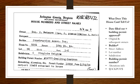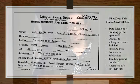So here we have the house card for the Lustron house. And remember how when I showed you the card for Broadview, it barely had any information on it? Well, this one has all sorts of goodies that I wanted to show you. And because this house dated to 1949, we have the historic paper trail and permit record for this house. So here on the card, we can see the date the original building permit was approved, the names of both the original as well as subsequent owners, the name of the builder, the original construction permit number, as well as an alteration permit. So we really hit the jackpot. The whole card's filled out.